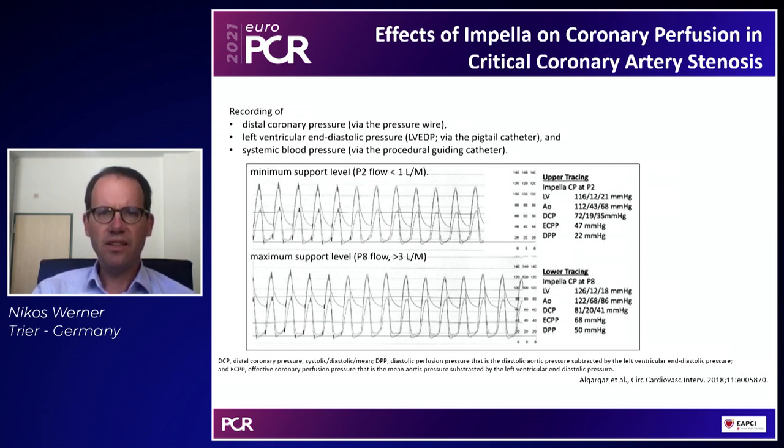In the lower part, you see the same tracings with maximal support, P8, with a flow of above 3 liters per minute. And when you have a close look at the blood pressure tracings, you can see that the LVEDP decreases from 21 millimeter mercury on minimal support to 18 millimeter mercury on maximal support. The same holds true for the aortic mean pressure, which increases from 68 millimeter mercury to 86. And the distal coronary pressure, so the pressure distal to a severe stenosis, increases from 35 millimeter mercury on low support to 41 millimeter mercury with high support.